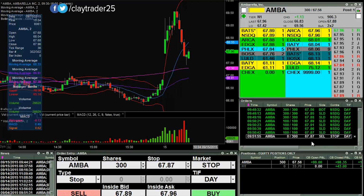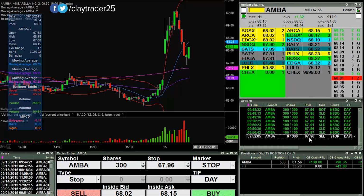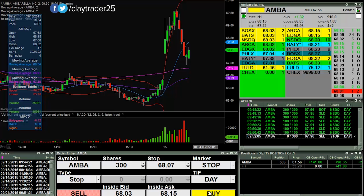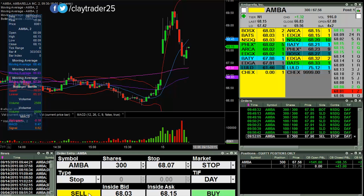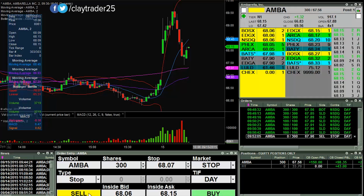And I'm just going to go ahead and move it up to 67.87. Maybe a little too tight there on the stop, but it's looking like it wants to get back. Okay, so now I have my stop loss at 67.96. If I see 68.10 on the bid, I'll move up my stop loss again. So 68.10 on the bid is what I'm looking for.